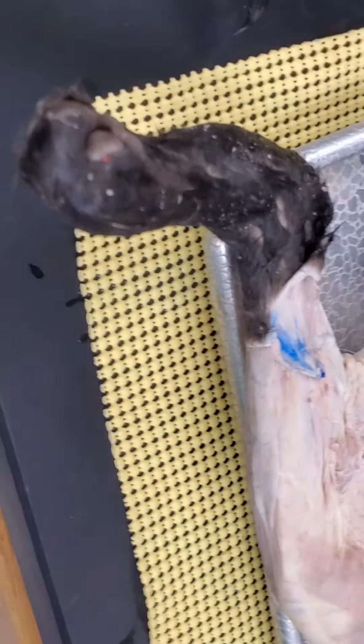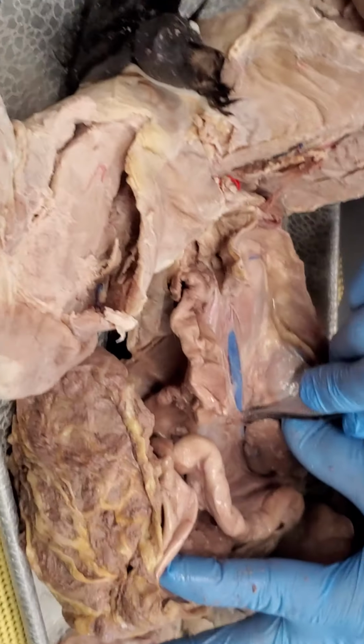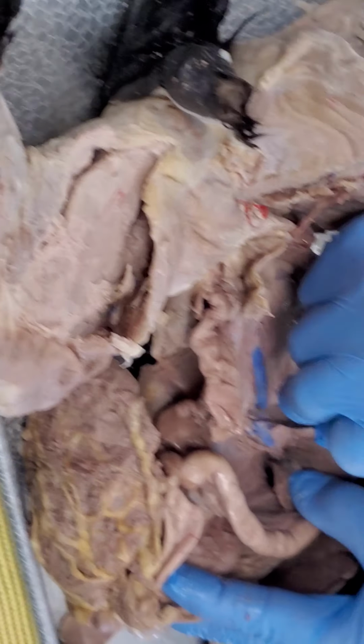Why is that one a different color than the other one? Yeah, they're all a little different. I couldn't tell you why. Age, diet, the way they processed it, how long it was dead, how much blood leaked out.